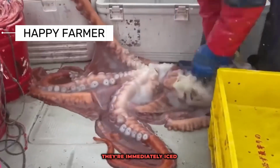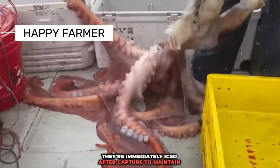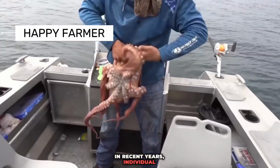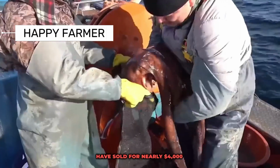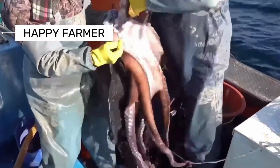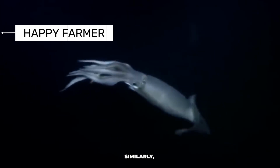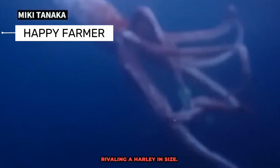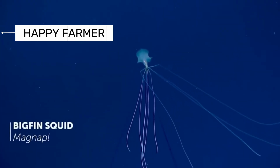Like other fish, they're immediately iced after capture to maintain freshness. In recent years, individual fish have sold for nearly $4,000 in Japanese markets. Similarly, the giant can grow to 50 m and weigh over 1,000 pounds, rivaling a Harley in size.